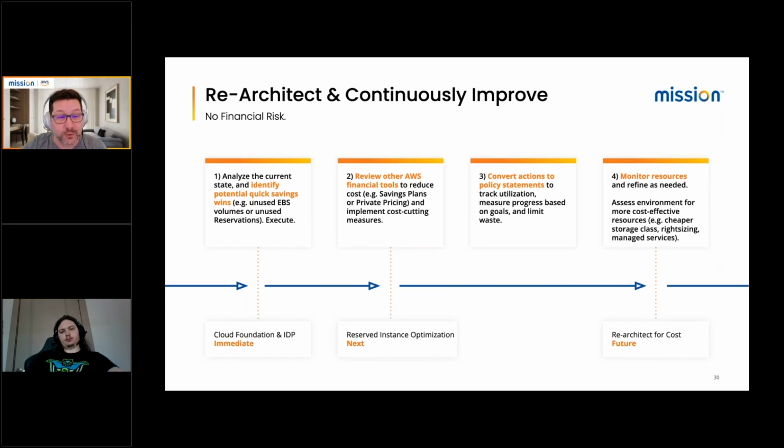Yes, I could re-architect this, but it's only going to save me $3,000, and I'm going to spend 5 months implementing this. That's not worth it, right?